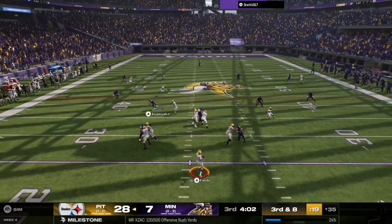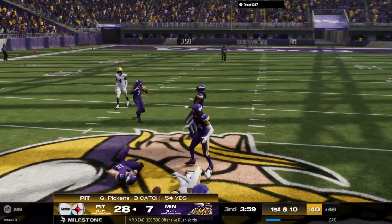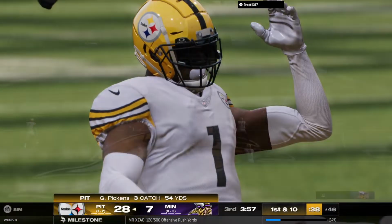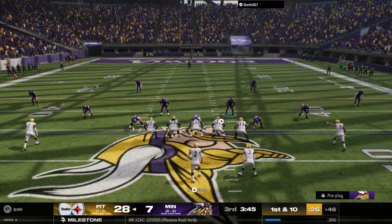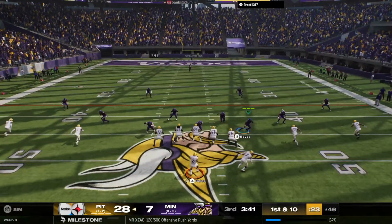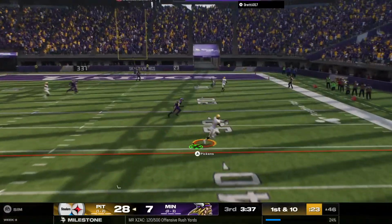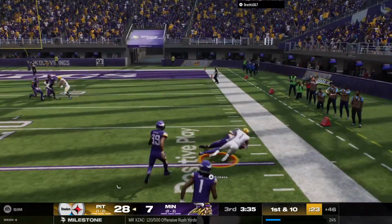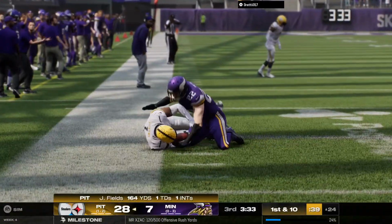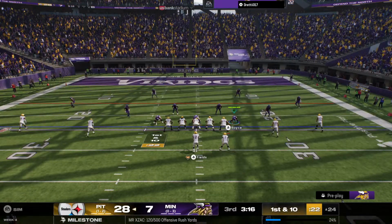Now Fields. Complete beyond the marker. And he's tackled after getting this to the opposing 46. Offense in the hurry up here. Fields on 1st down. This ball's caught by Pickens. And they finally bring him down, but that is a big gain and a new set of downs.